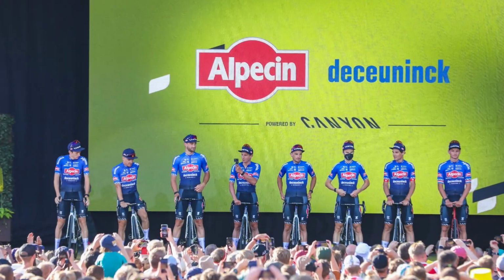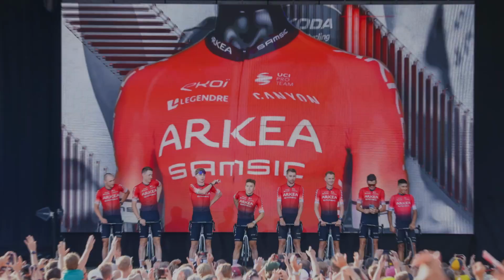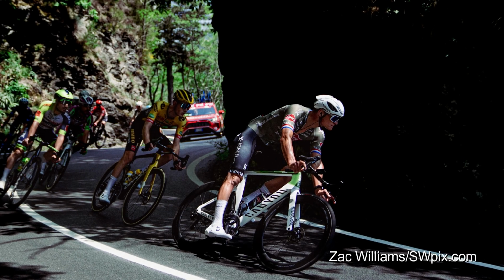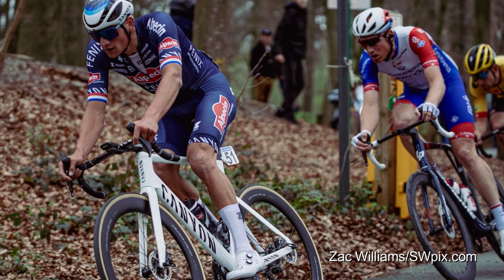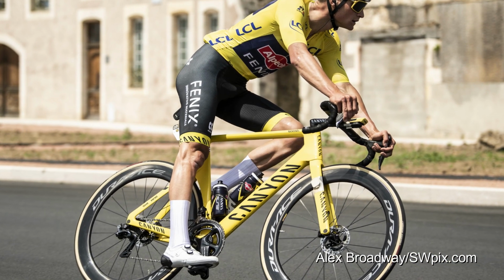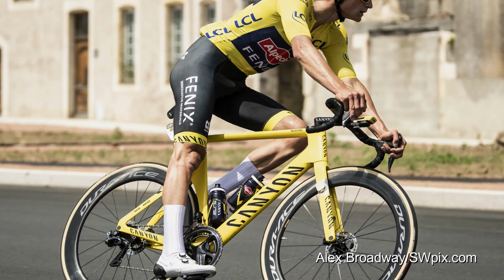Canyon has 3 teams in the race with Alpecin Deceuninck, Arkea Samsic and Movistar. So that's plenty of riders to take a potential stage win. The main man will, however, be Mathieu van der Poel. This is a rider that is so good that he could win absolutely anywhere, be it in a TT, a flat stage, a mountain stage, or something with a bit of both.